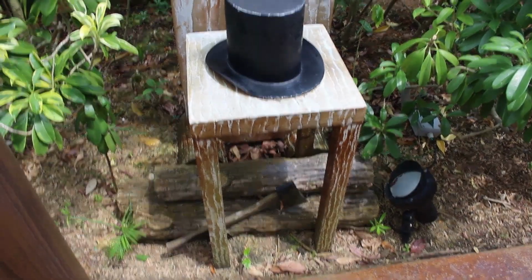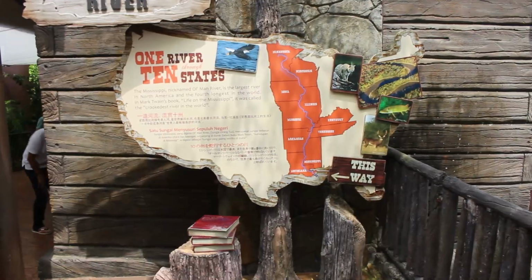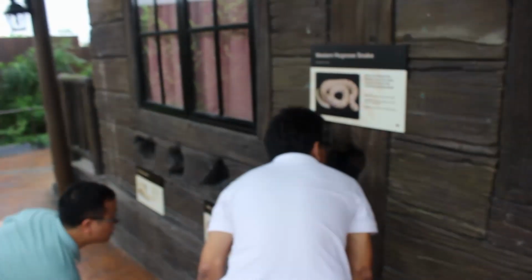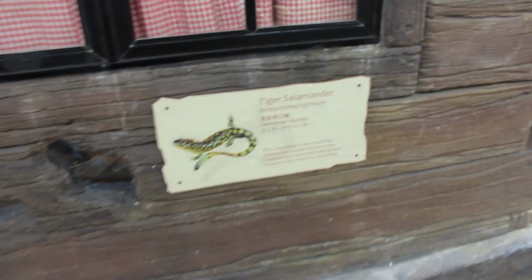And now here comes the good old American section of the Mississippi River, right here in Singapore. I just feel right at home. Somewhere in this house is a salamander. There are critters in this house.